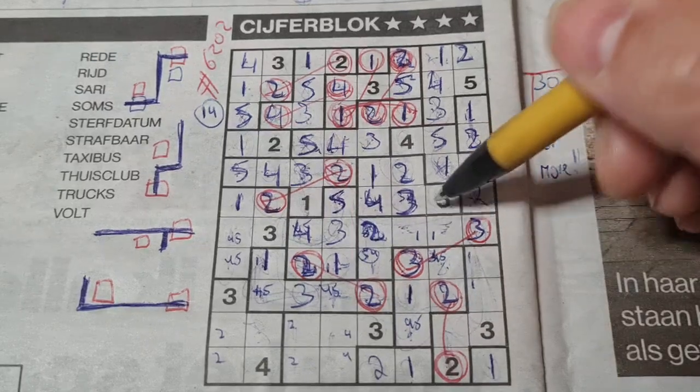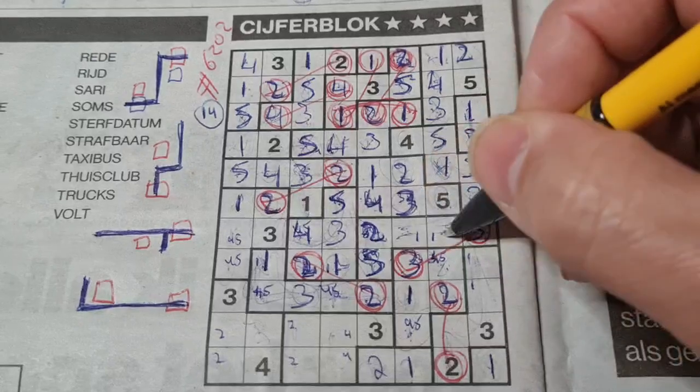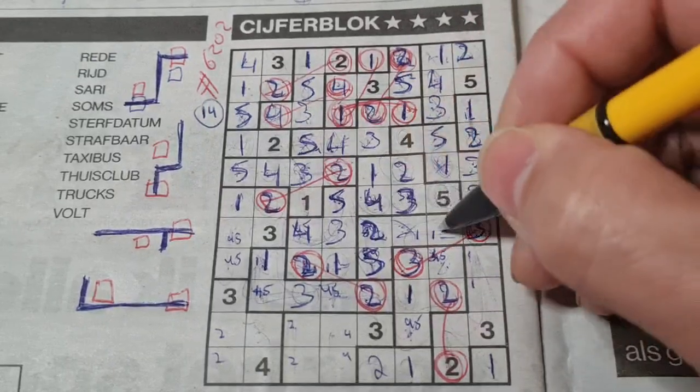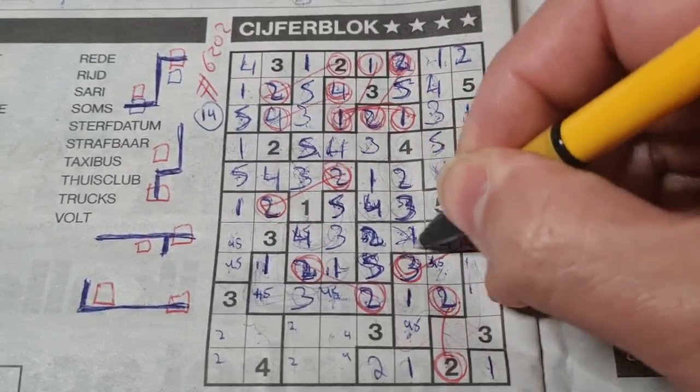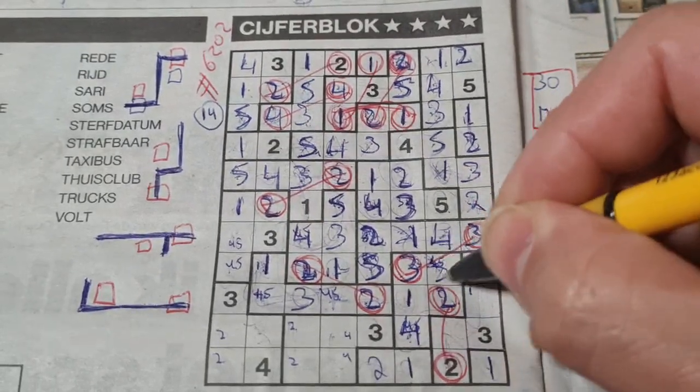These two boxes can be five. So one box left for the five in this L-shaped area should be there. So the one and the four are left. We have a four there. No four there. Four should be here. And the one goes there. Four and a five. We have a four there. No four there. Four should be here. And the five goes there.